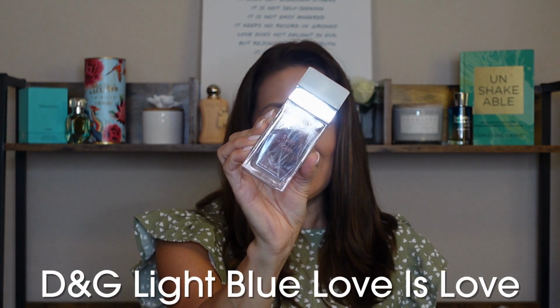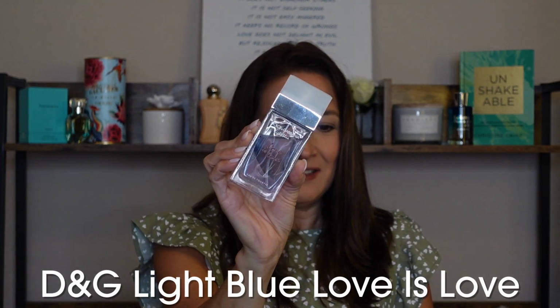All right, the first one I have for you is by Dolce & Gabbana. This is Love is Love. This is a flanker of the original Light Blue. It is a light, very airy, mild type of fragrance. And when I say mild, it is just very lightweight. It is not cloying to the skin. It is something that is going to be perfect for those hotter months.